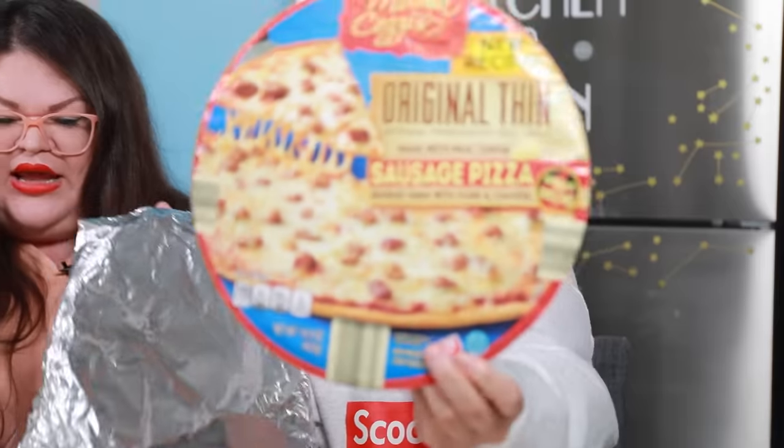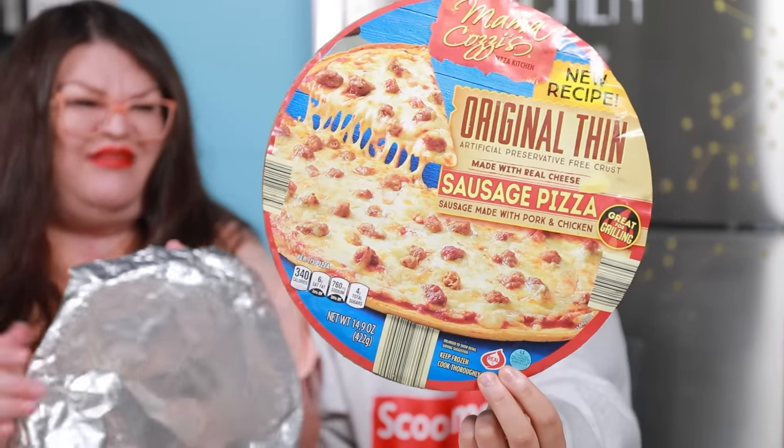So this is the Mama Coatsy's original thin pizza with sausage. All right. This is like, oof. I don't know. I like sausage. The problem with frozen thin crust is that I think it usually gets pretty soggy, and this is soggy. However, the flavor of the sausage is nice. This is basically the rising crust, but they got rid of the mattress. Well, pretty good. I think it's just okay.